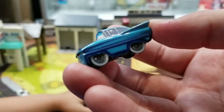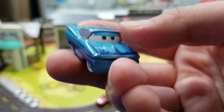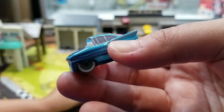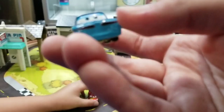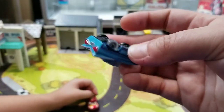Oh, so here we got his white walls, the paint job going down the side. He's got his little sparkles. It looks really good. This one will probably look better next to Flo, because they match, white and blue. So, Ramon, you ever notice he has like a mustache? His little headlights look kind of like a mustache, or his grill, whatever it is. This is cool, though. I like Ramon's shape.